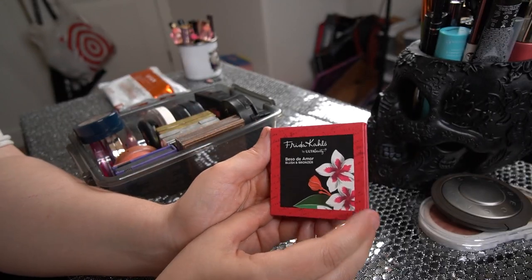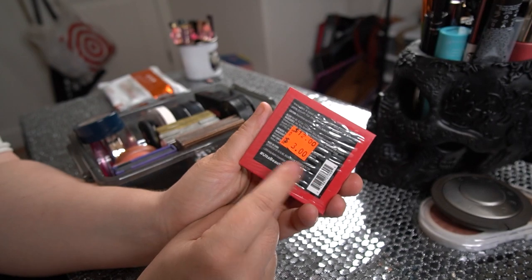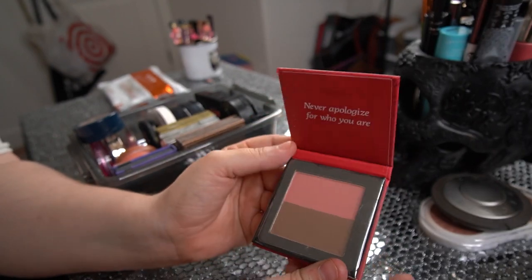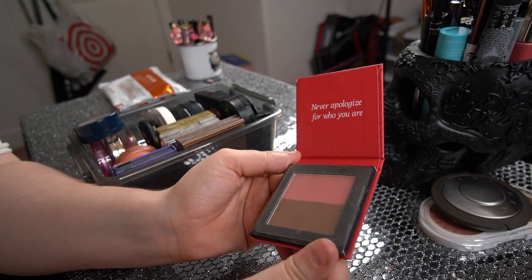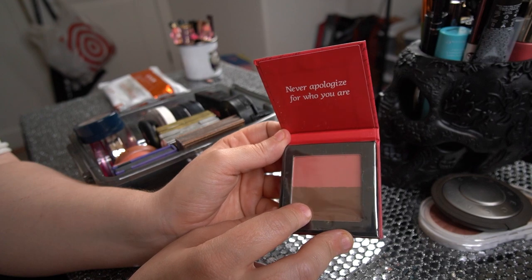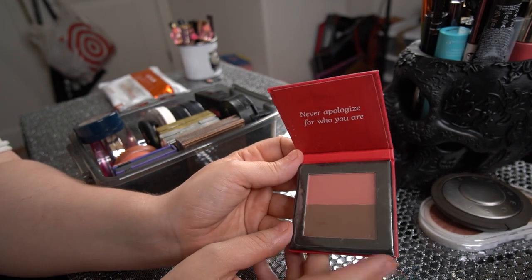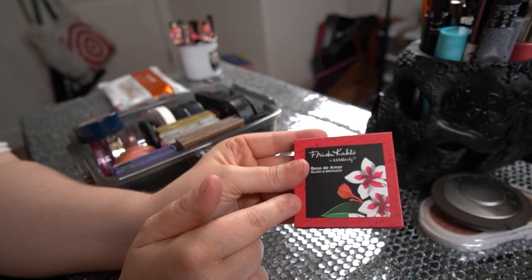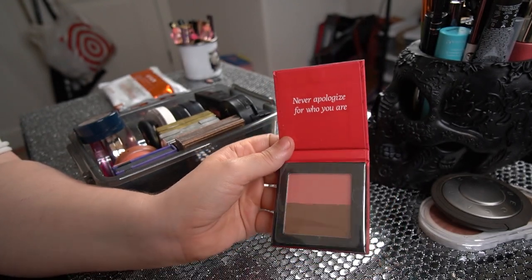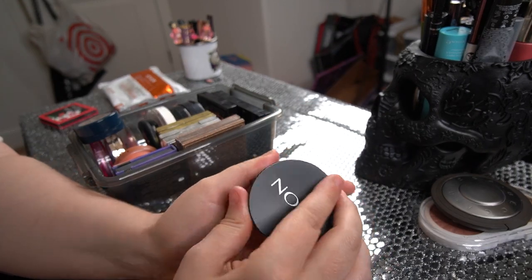This I only bought very recently, and I bought it only because it was on clearance and I haven't used it at all. It still has the wrapping and shrink wrap and everything on it. I have a feeling I'm not going to get any use out of this because that is so, so very dark, but the blush is very pretty. So I'm definitely keeping this, partly because of the packaging and the collector in me, but mostly because I haven't tried it yet. So keeping that one.